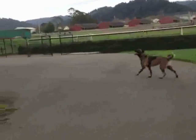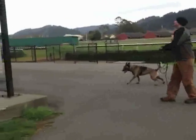Watch the dog's body language now. See how that nose starts coming up? He starts looking up at those stairs. The handler does the exact same thing, and now the dog seems to have figured it out.